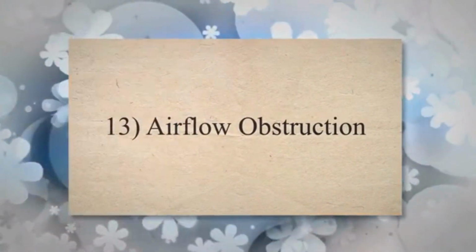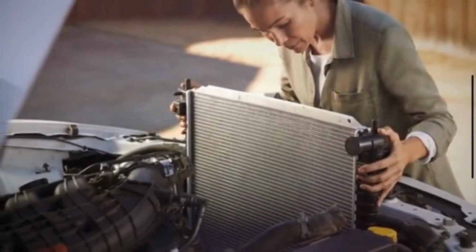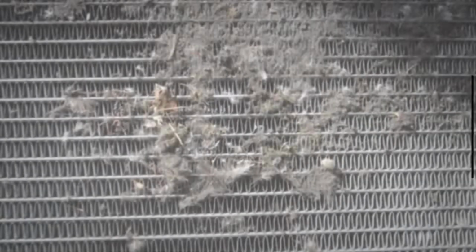13. Airflow obstruction. External factors, like debris or a damaged grill, can obstruct the airflow to the radiator. Reduced airflow compromises the radiator's ability to dissipate heat effectively, resulting in overheating.